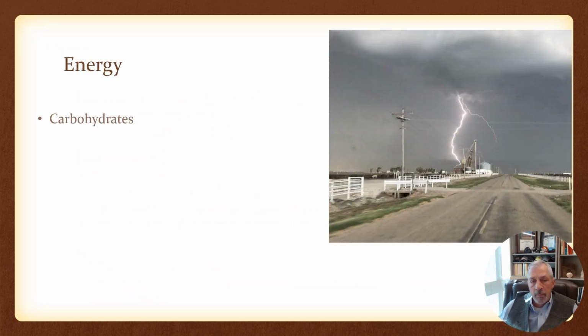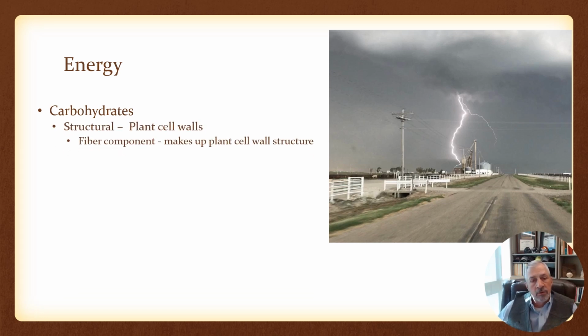Energy. Most of the energy comes in the diet in terms of carbohydrates. And those can be either structural carbohydrates, which make up the plant cell wall or the fiber component of the plant, and that adds the structure to the plant and allows the plant to stand up.